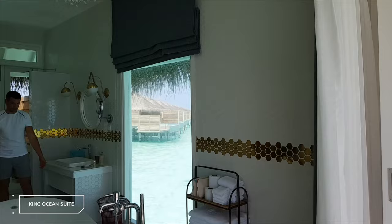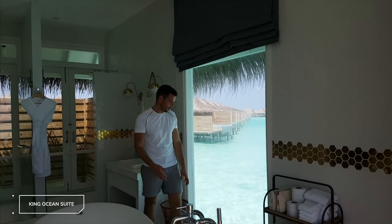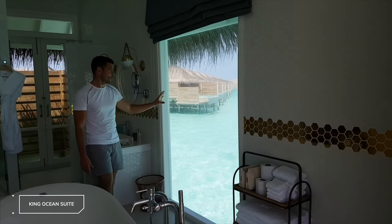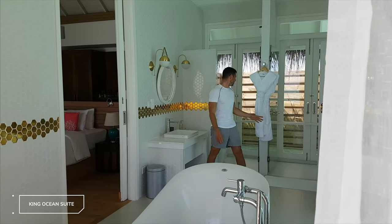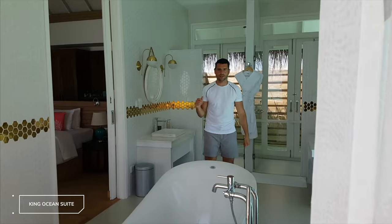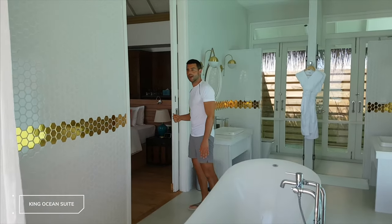And here we are inside the bathroom. So beautiful bath there, looking straight out to that lagoon view. There's also like a floor to ceiling window here, which looks out to the lagoon as well. Then his and hers basins, got a shower there and the toilet at the back. And that's the door that takes you through into the bedroom, which if you want to head around that way, I'll see you over here in the bedroom.